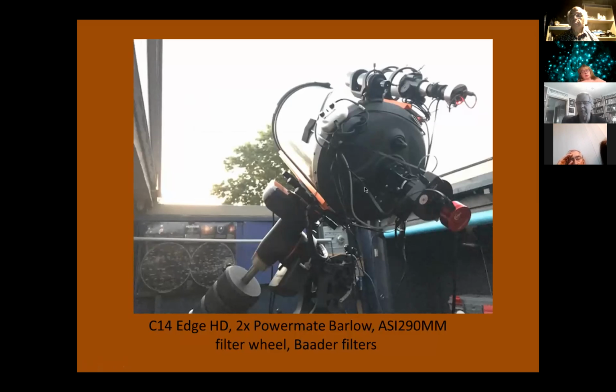I know cable management is a disaster area. It's actually not as bad as it used to be. I have cables tied up here, and there's a little cable management going on here. But here's the filter wheel, here's the camera, and I have a Barlow lens. I have a finder, and this is a horrible finder because it always moves, so I never know what I'm doing.